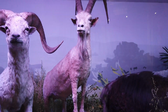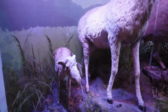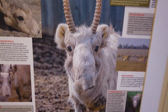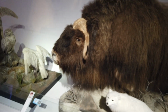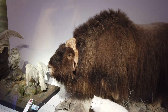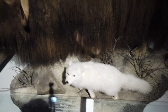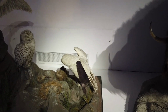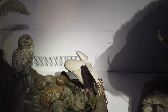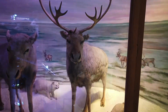And some antelopes, wonderful. A smaller one. Look. And here from tundra, a buffalo. You can find in North Norway, North Sweden, like this, buffalo, a white fox, musk ox, and this is white for musk ox, and this is a white fox. Some strange birds, owls, the intelligent birds, owls. This is from tundra, wonderful deer.